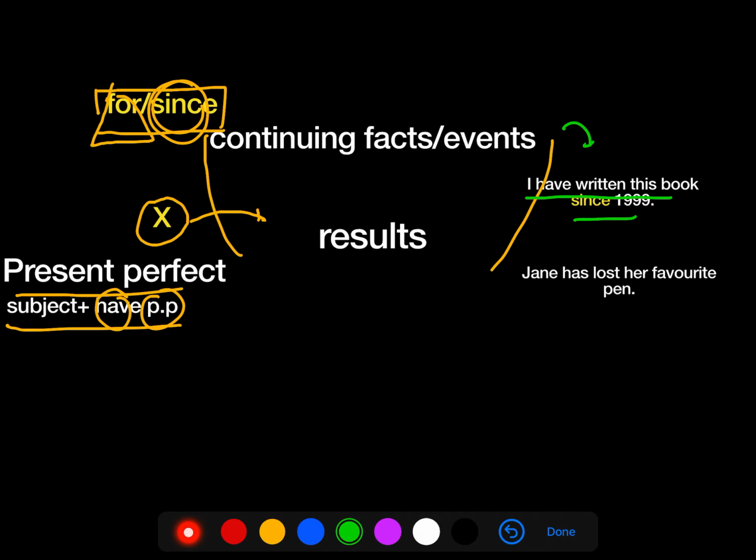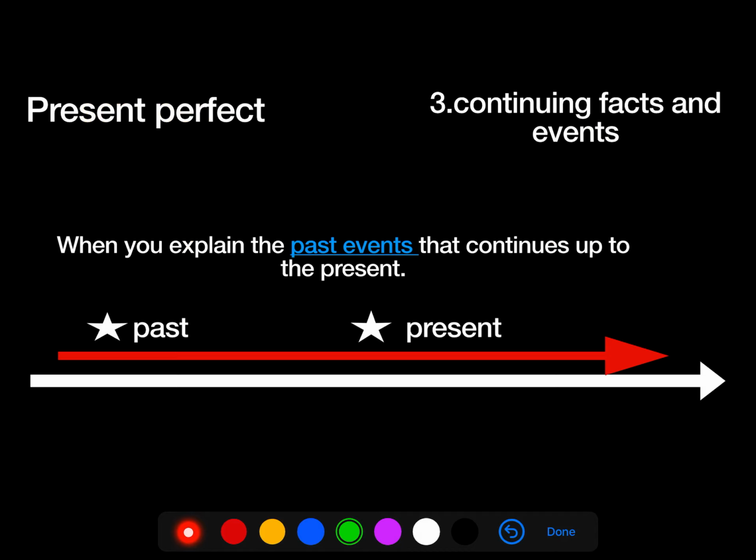I have written this book since 1999. Jane has lost her favorite pen. We may know, and you must know, that the present perfect has a connection, a relevance to the past and the present. Not just the past, not just the present, it's in the middle. So, first of all, let's have a look at the present perfect tense with continuing facts and events. We use present perfect tense when you explain past events that continue up to the present.